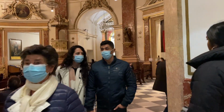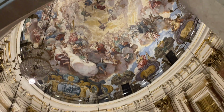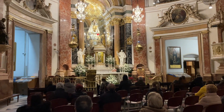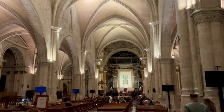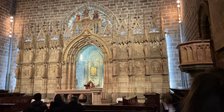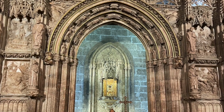In the plaza, you can take a tour of the Basilica of Our Lady the Forsaken, who is the patron saint of Valencia. This basilica was built in the 1600s. Right next door is the Valencia Cathedral, which is very well known for housing the Holy Grail. The Holy Grail is believed to be the cup that Jesus drank from at the Last Supper, and he passed around to his disciples to drink from it as well.